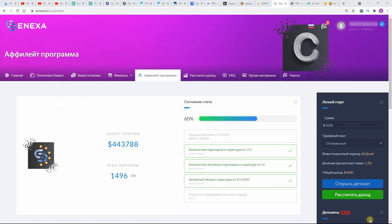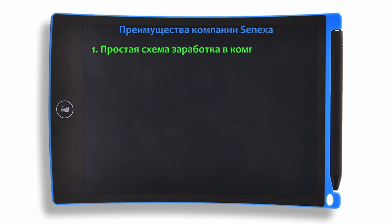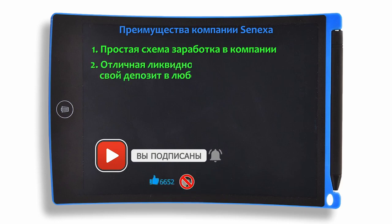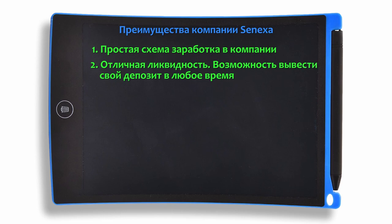Now let's talk about the advantages of this company. The first: to work in this company is very simple. Everything that you need to decide on is the amount of investment. Choose a tariff plan and make a profit every day, depending on your tariff plan. Second, your deposit is not frozen at any time. You can terminate the contract and take the money initially invested. The company will keep the already calculated interest but will give you your deposit in full.